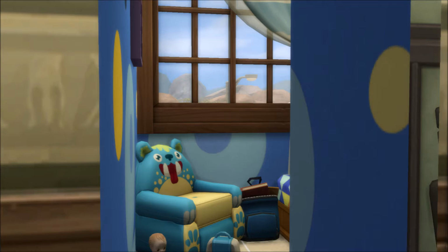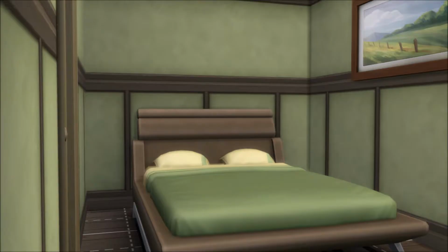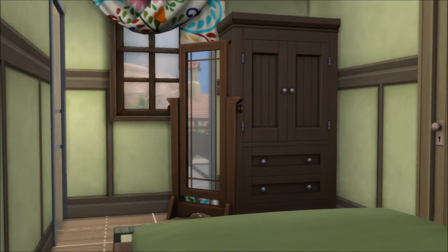And then the view into the little kids' room. I really like that chair. I think it's super fun. I've put it in quite a lot of my kids' rooms when I'm playing. And then the bed with his little trophies. He's an overachiever. His school books because he's a good studier. And then this is when I took the screenshot, I realised how plain the parents' room is. But, oh well. I like that end. That end looks really cute. Put a bit more effort in down there, didn't I?